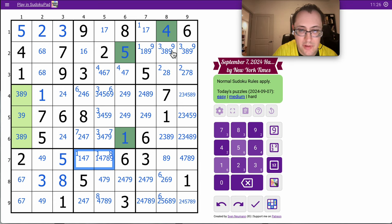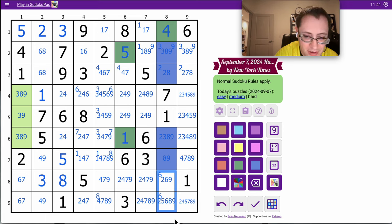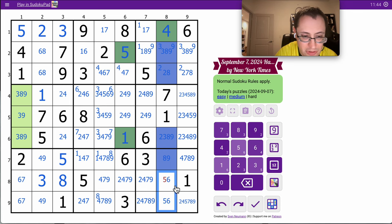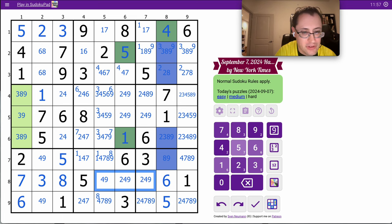Well, actually, I think I just found something. 2, 3, 8, 9 in column 8. I believe this is a hidden quad because 5 and 6 only appear in those two cells within the column. So I'm going to argue this is 5 and 6, and that has a 5 looking at it. This 6 places some other things. And now these are not 7. This 4, 9 doesn't interact with anything, though. But that gives me a 2, 4, 9 derived triple in column 6, which places that 7. And is actually going to do quite a bit of help.